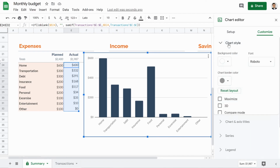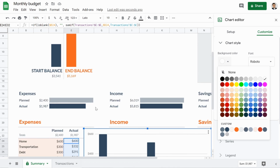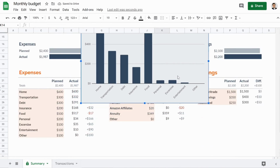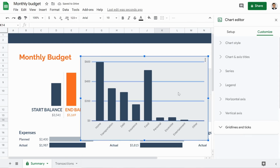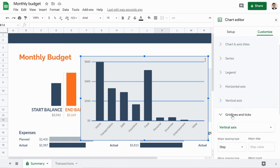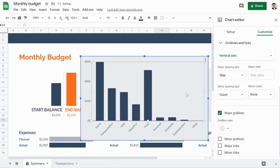Where's the background? Sometimes you just kind of poke around. Here we go, background. We want it to be the same gray. So maybe it's this. No, that's too dark. There we go. That looks better. So we can bring this up. And I actually had the grid lines. I think we could delete them. Nope. So we got to change the grid lines as well. Here we go. To the same color, so they kind of blend in.